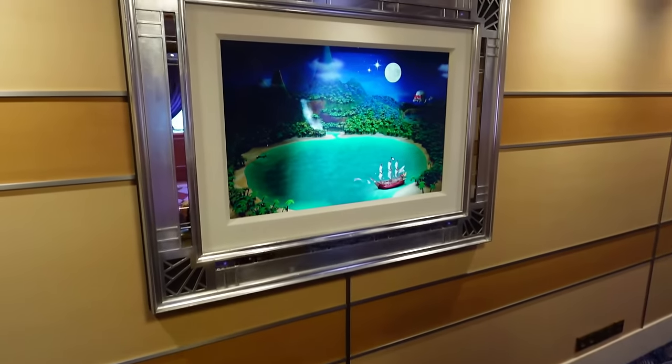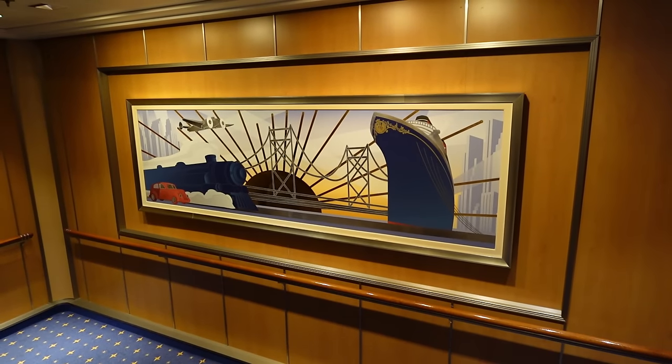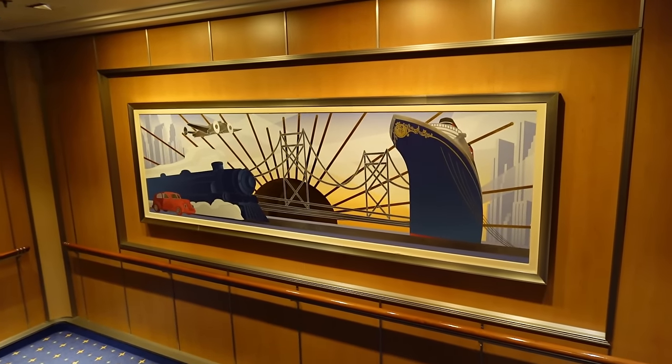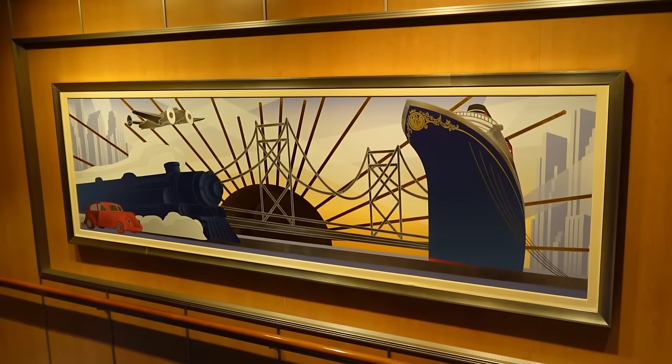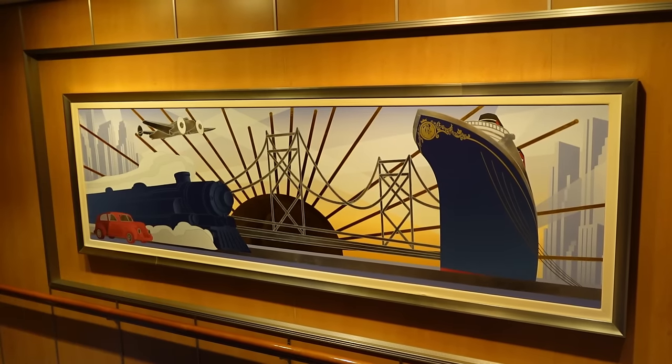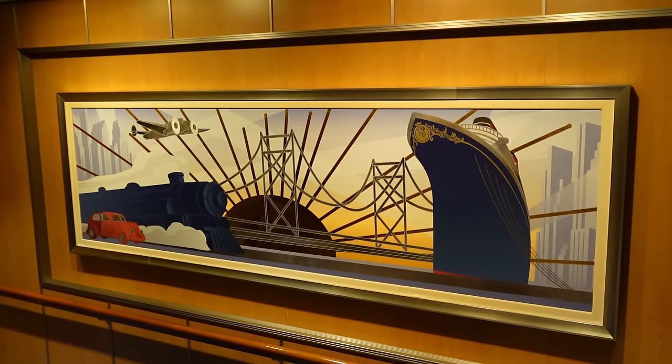Love that. There's so much artwork to see all around this ship, and it really is beautiful, including this picture here that we can see on some of the steps. Yeah, that's lovely. Really nice with the ship there on the right-hand side. The bridge, the car, the train, and an aircraft.